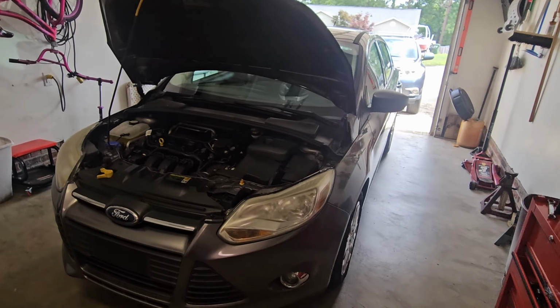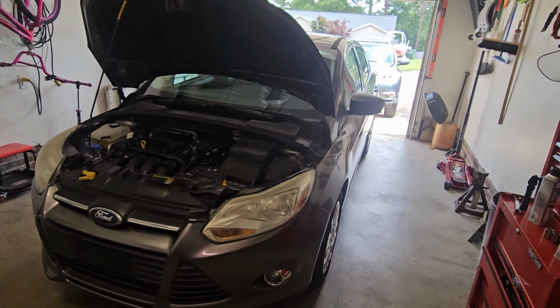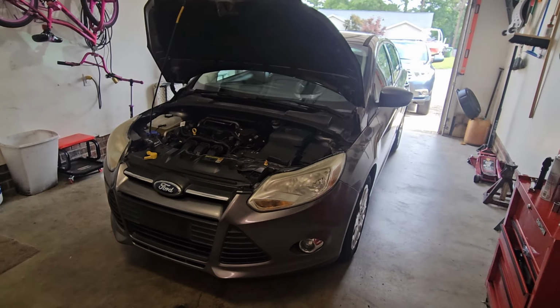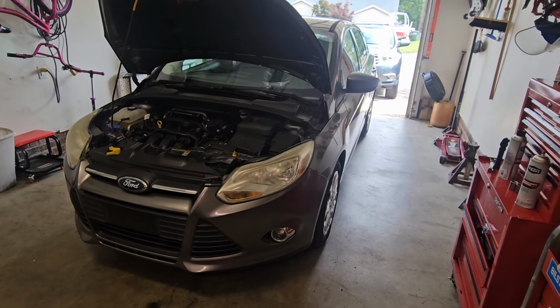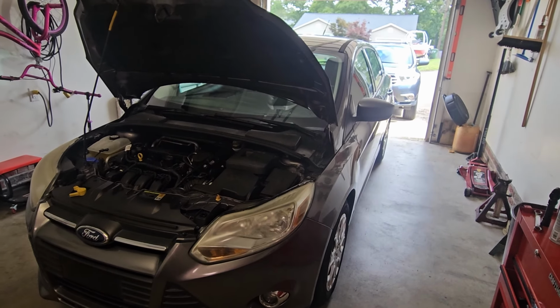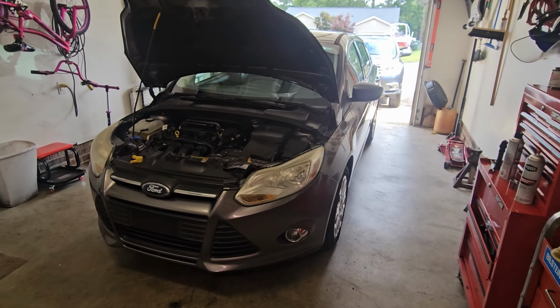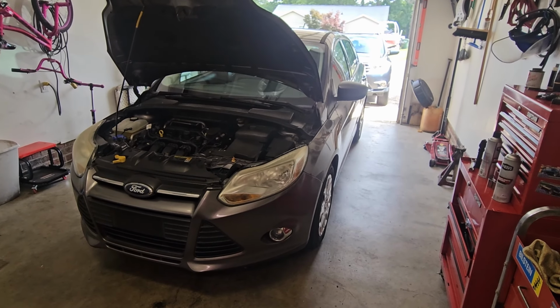The Achilles heel of this car is the transmission. It is Ford's PowerShift dual clutch transmission, and what that means, pretty much, is you've got a manual transmission that shifts automatically. That's the best way to put it. So in this video, let's talk about what you need to look for if you're looking to buy this car or if you have this car, and maybe these tips can help you get a really good deal and keep this car on the road a lot longer.